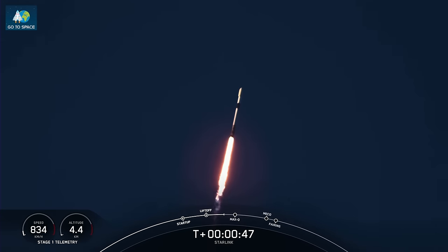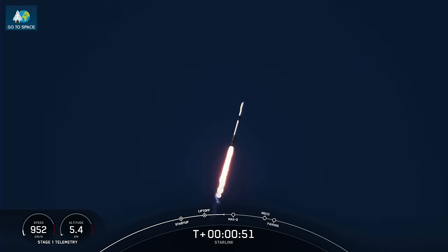Plus 45 seconds into liftoff, and Falcon 9 has successfully lifted off from Launch Complex 39A at Kennedy Space Center, carrying our stack of 49 Starlink satellites to low Earth orbit.